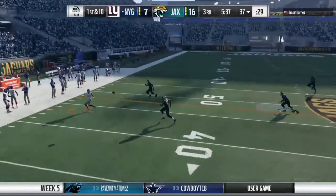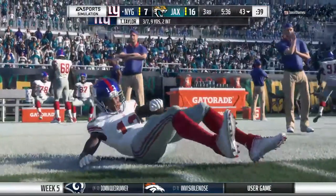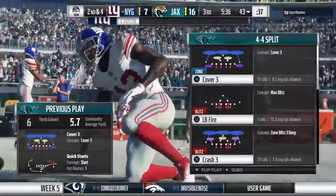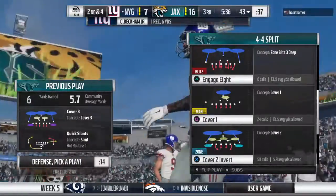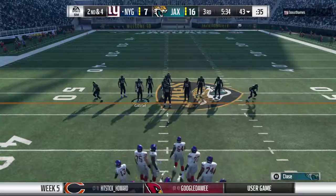Now Taylor. Sideline throw, it's complete. And a nice job there of keeping the toes in bounds. A gain of 6 there on first. I do have to admit, I like it when it all comes together.